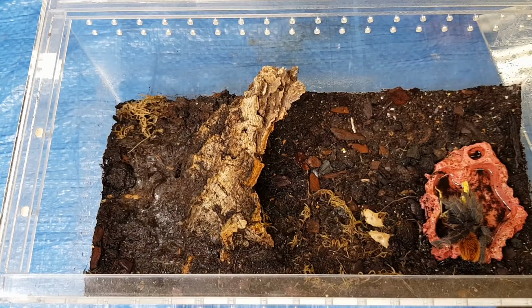Again, mine's relatively docile. I can hold it, it's fine, but the only thing is it is a little bit jumpy, so it tends to jump off my hands, so you have to be careful with them.